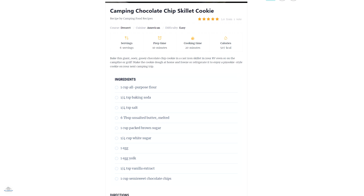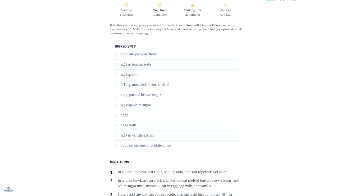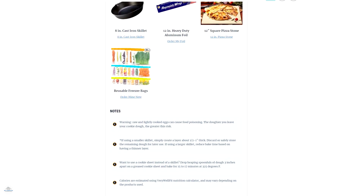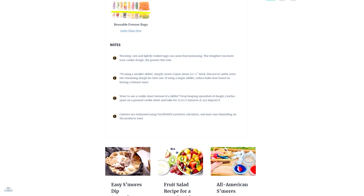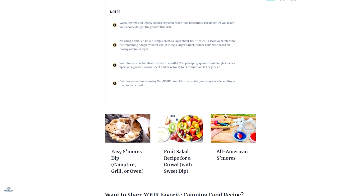And so whenever you're just craving a giant cookie, you can take it out of your RV, pack it into your little skillet, bake it over the campfire, or you can actually bake it in your RV oven, and the recipe tells you how to do that as well. But either way, you end up with this big, yummy, gooey cookie that you just pass spoons around the campfire and all dig in. So it's fun, it's delicious, and it's really a family favorite that's worth trying out.